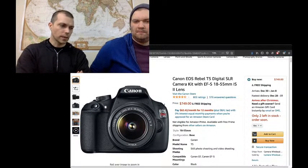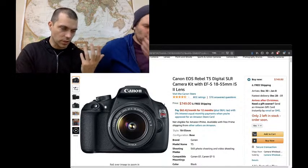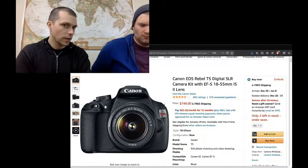The whole idea, from what I understand, of having a blurry background with the subject in focus, of course, is that you have a shallow range of focus. So you have a lower f-stop, right? Right.